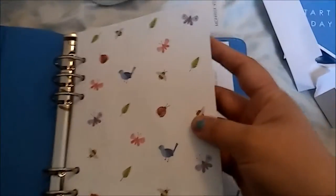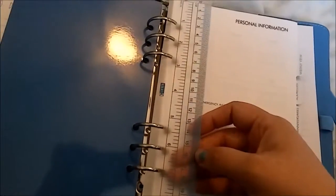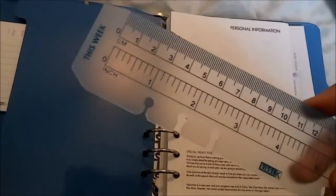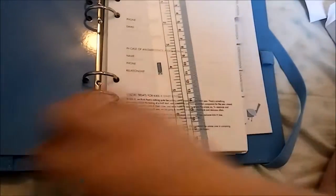So, alright, first we have the monthly view. And this is the bookmark. It is light blue. It looks a lot darker. Let me see if I can show you the real color. It is a very pretty light blue. And actually this planner looks a lot darker than it really is.